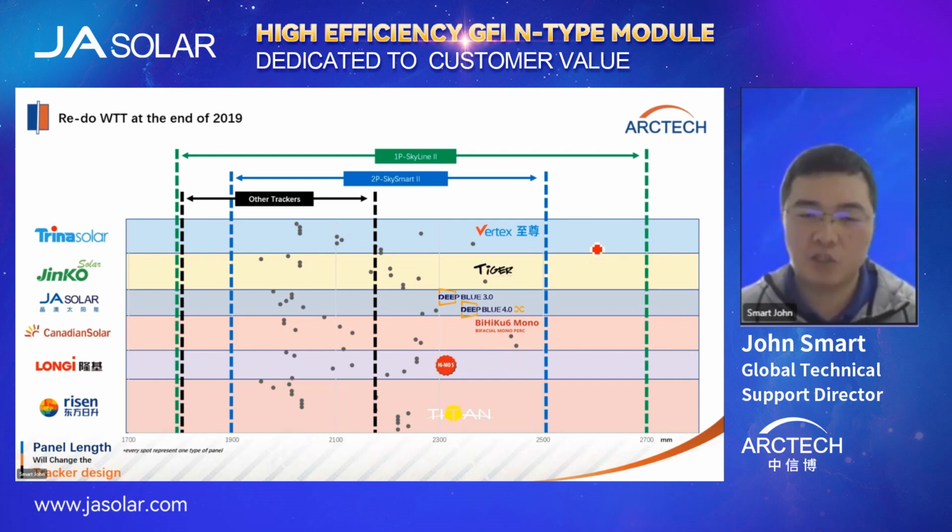Currently, for our two products, the 1P Skyline 2, our range of wind tunnel testing data could be from 1.8 to 2.7. And our 2P system, the SkySmart 2, could be used for a panel size from 1.9 to 2.5. That means in the current industry, our two products can be used for all kinds of panels. However, the other trackers have to redo the wind tunnel testing, and before they finish, their data could only be used within 2.2 meters.